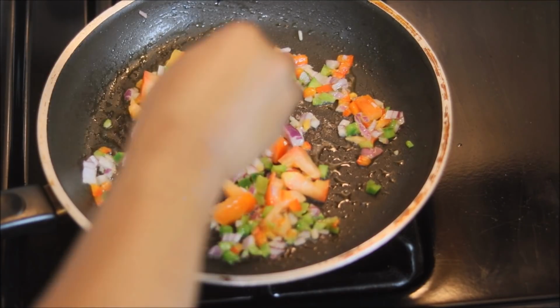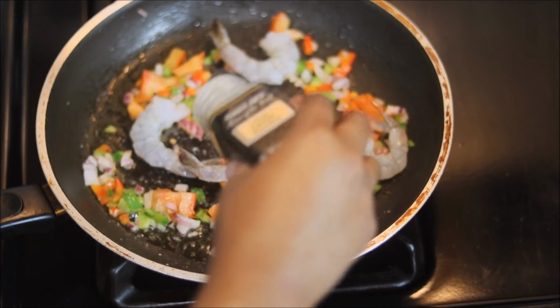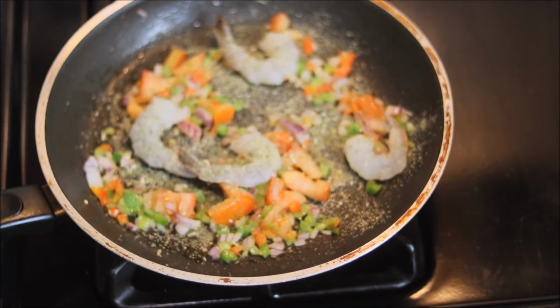Now, primarily, my mother is vegetarian and sometimes plant-based. Primarily, she follows an anti-inflammatory diet, but there are times I allow her to have some wild-caught seafood. Today is one of the occasions, so I added a couple of shrimps in there, just 4.